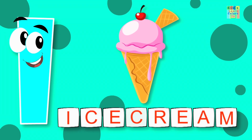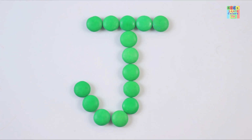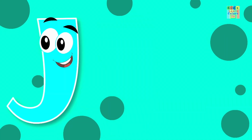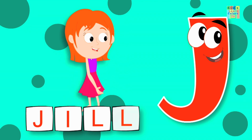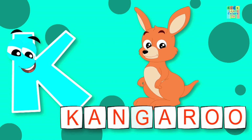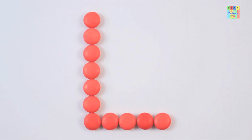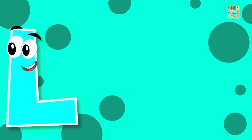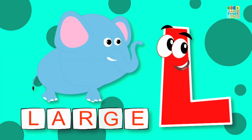I. I is for ice cream, I, ice cream. I is for island, I, island. J. J is for Jack, ja, ja, Jack. J is for Jill, ja, ja, Jill. K. K is for kangaroo, ka, ka, kangaroo. K is for king, ka, ka, king. L. L is for lion, la, la, lion. L is for large, la, la, large.